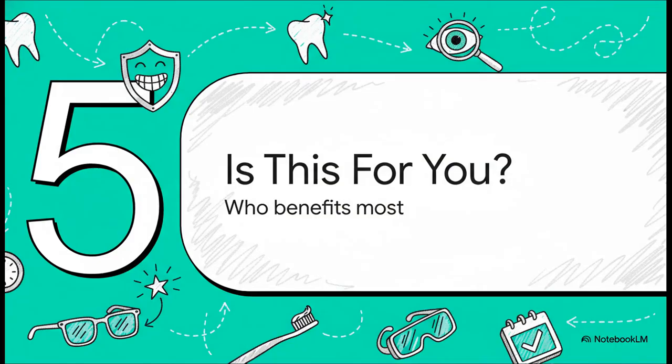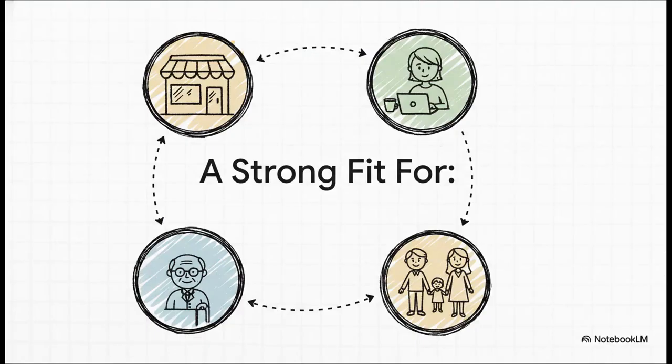So let's bring it all home. Who are the people who really benefit the most from this kind of coverage? Where does it just make perfect sense? Well, it's a fantastic fit if you're self-employed or don't get benefits at work. It's a lifesaver for families with all those predictable checkups and glasses. It's also super important for retirees because regular Medicare just doesn't cover most of this stuff. And hey, for small businesses, it's an amazing, high-value benefit to offer your team.